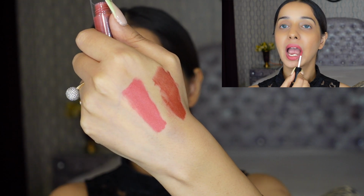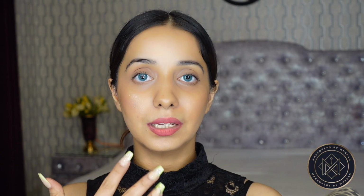So it's sort of a deep pink shade and I'm absolutely loving it on the lips, and the best part is it's matte, it's non-sticky, it doesn't have any fragrance, which I absolutely love about the product.